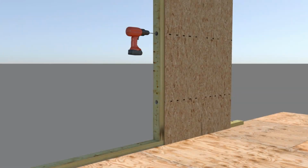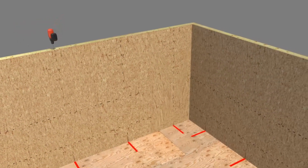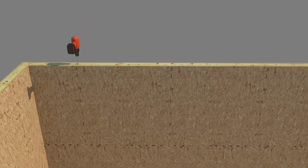When installing solid or engineered lumber splines, pre-drill holes in the solid splines and install in alignment with the horizontal factory-cut electrical chases in the SIPs. At the SIP chase locations, drill a vertical hole completely through the top plate using a drill having a boring spade or similar bit.